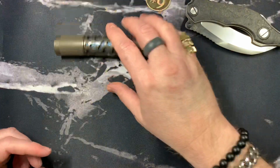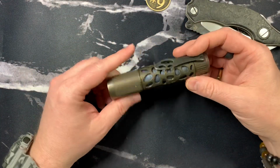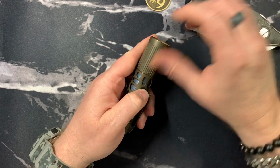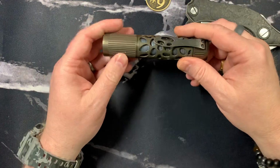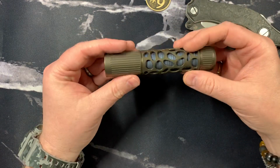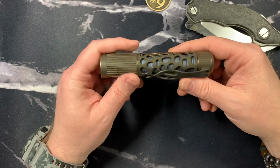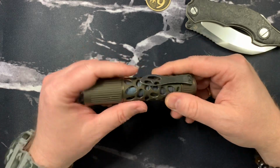On a side note, I just got this. I doubt I'll do a review on them. I'm just getting into flashlights. I'm definitely not an expert, but this is kind of my first high-end flashlight from CKF, and may or may not do a review on that at some point later.